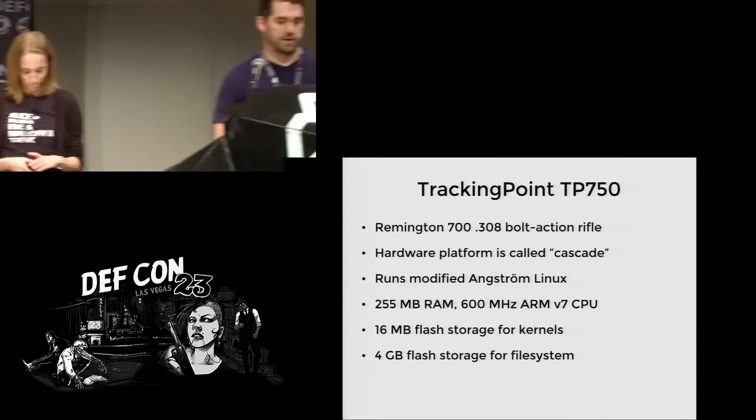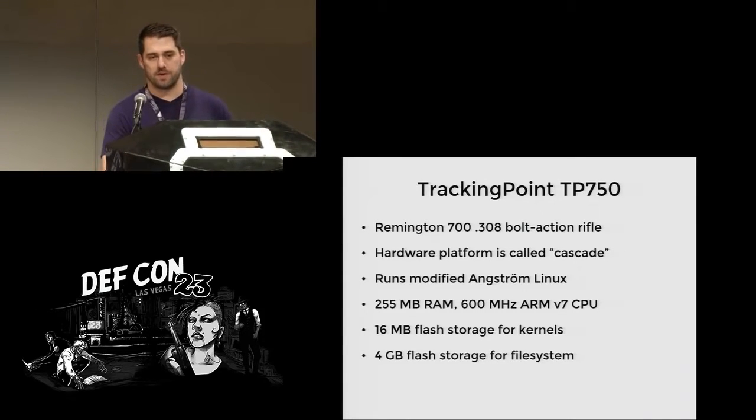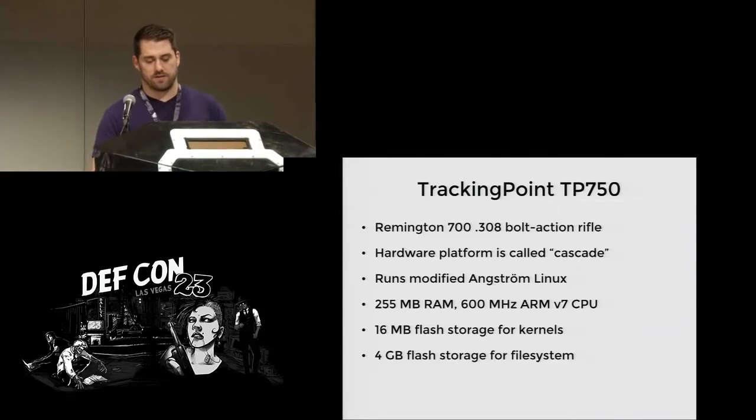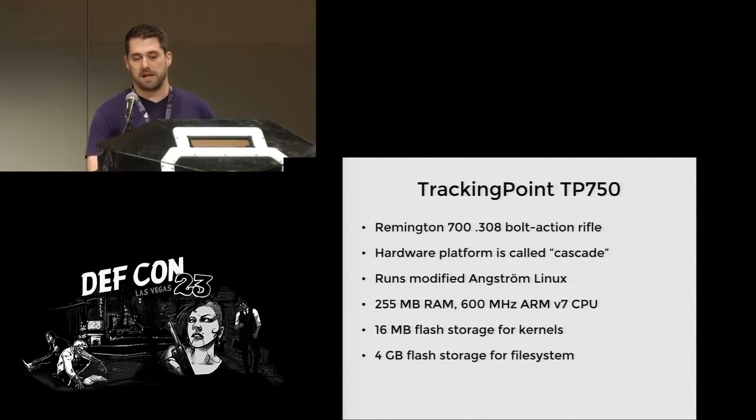So the platform we decided to work with was the TrackingPoint TP750. It's just a Remington 700 .308 bolt action as the base firearm. The hardware, the piece that TrackingPoint actually designed and made, is the scope. The platform on ours is called Cascade. They do have a smaller platform called Ares, which is on some of their shorter range rifles. A lot of the things we found here, there's a very high likelihood that they also affect Ares as well. The hardware itself is running a modified version of Angstrom Linux, the same distro that used to come with BeagleBone Blacks.